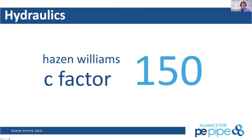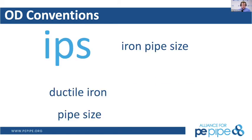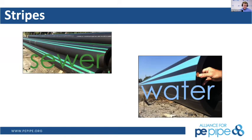All right, got to get back to the screen here. OD conventions, IPS and DIPS. So in the municipal world, we're recommending DIPS, so it matches up with the ductile iron. IPS is also available. Just specify what you want.